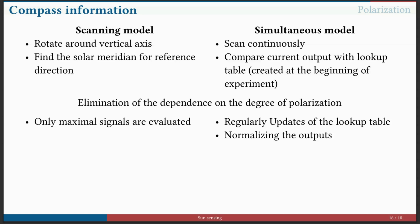What is left to eliminate is the dependence on the degree of polarization, which changes through the day. For the scanning model, it can be done by evaluating only the maximal signals, because we are just searching for the solar meridian. For the simultaneous model, it can be done either by regularly updating the lookup table or by normalizing the outputs.